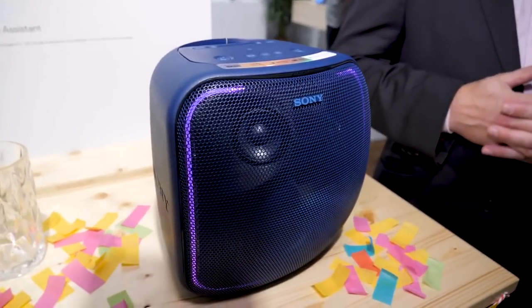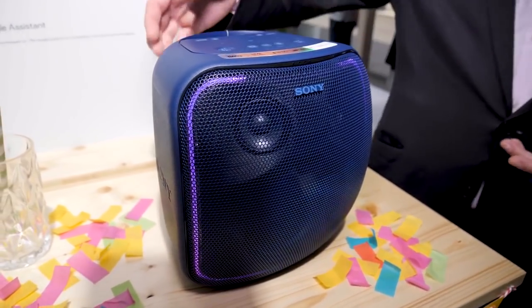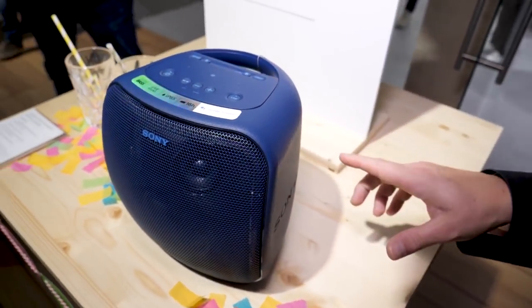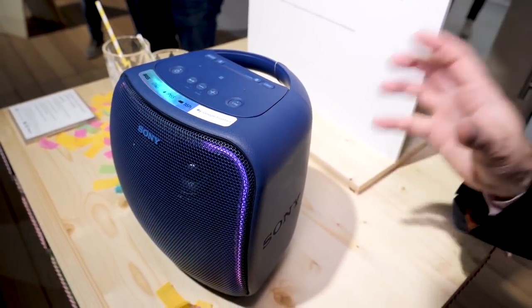But there was another audio product Sony announced here at the show, and that would be this, the new XB501 speaker. It's designed to be a portable speaker. It's got a handle right back here. There's also a matching strap. Comes in a number of different color options. Has some different sound modes.